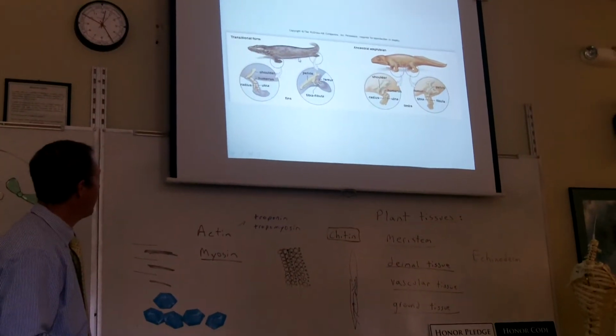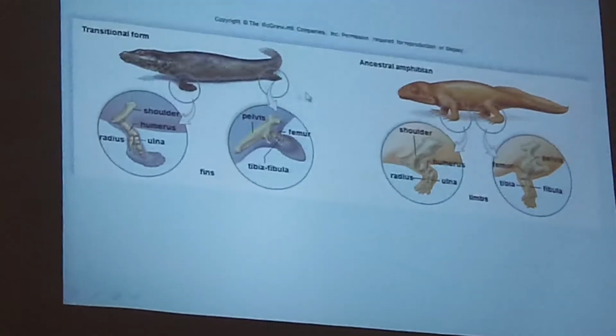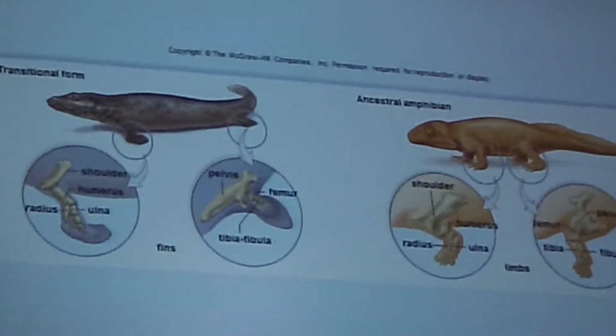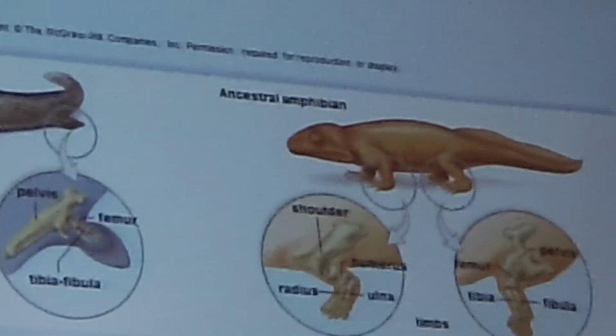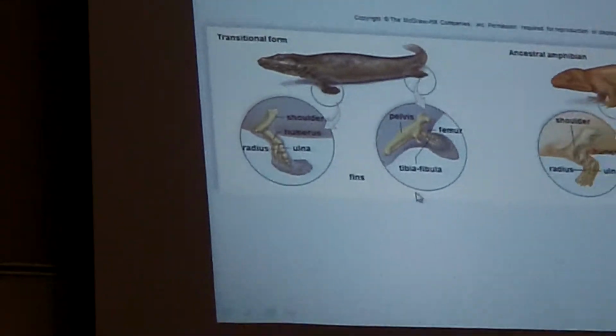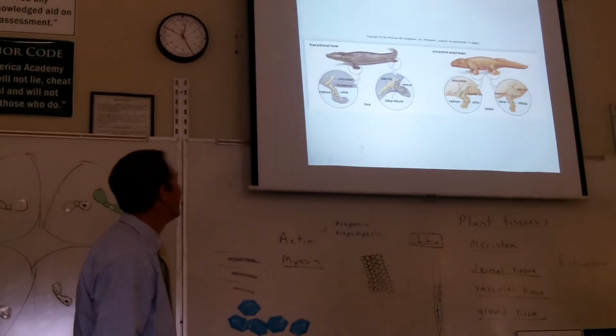There's what the lobe-fin fish looks like. And there's what the amphibian looks like. Look, he looks so sad. Aw, what's wrong, ancestral amphibian? You're going to go extinct? That's okay. The modern amphibians will do fine. Just trying to make them feel better. It's not helping.